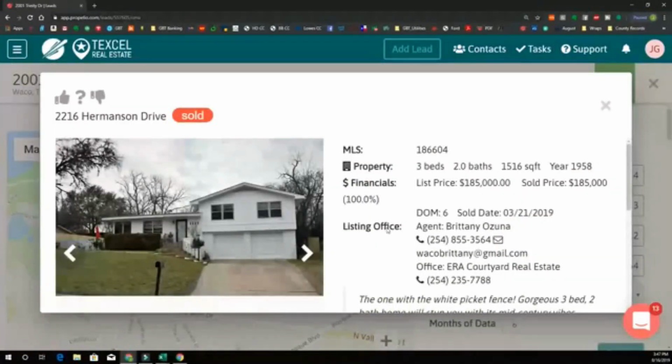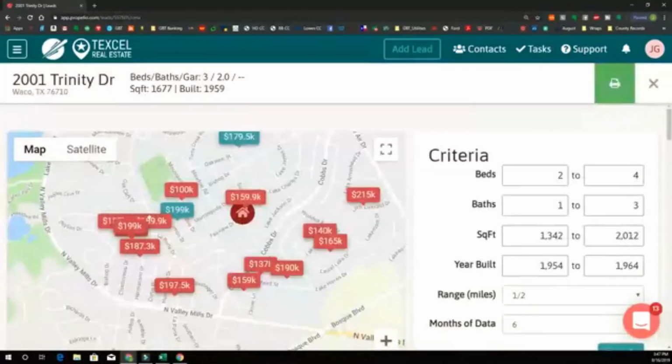So it was originally listed for 185. Days on market are 6. It sold in 2019.